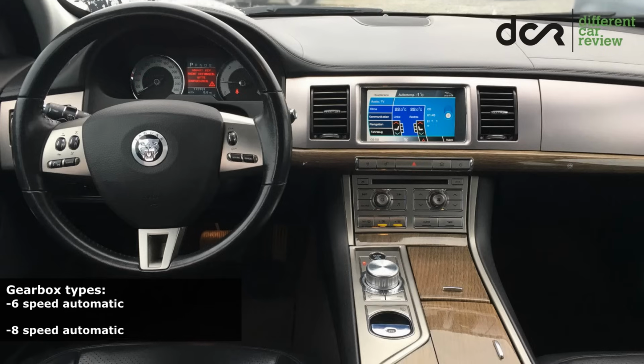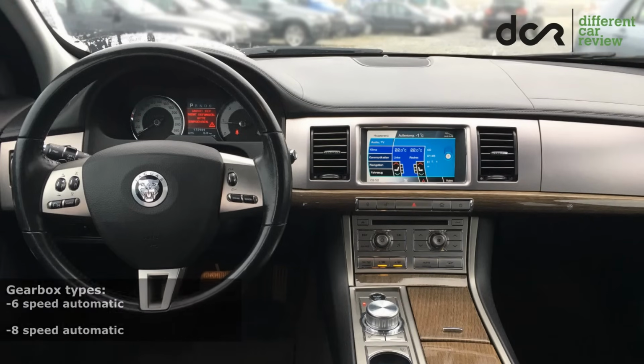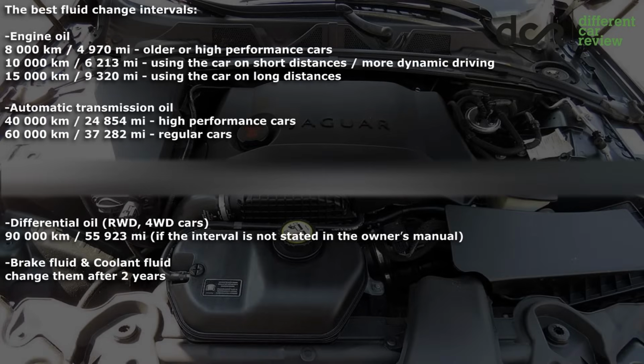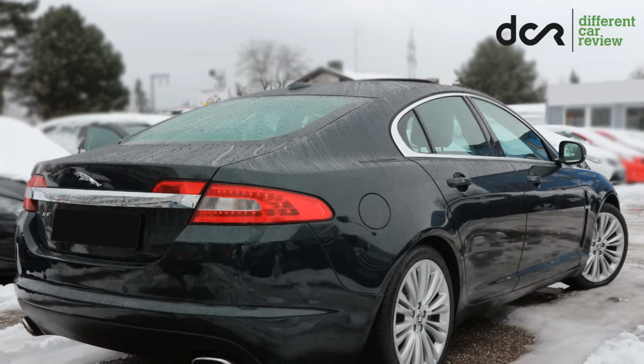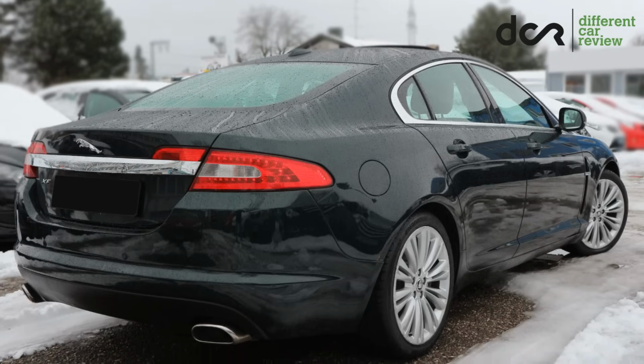The gearbox should change gears smoothly without any kind of strange noise or hesitation. As usual, check the car properly before buying. Look for any weird paint defects, check for any weird noises or vibrations from the suspension, and you shouldn't feel any vibration while braking. Definitely check the rear differential for leaks and for strange noises as well.